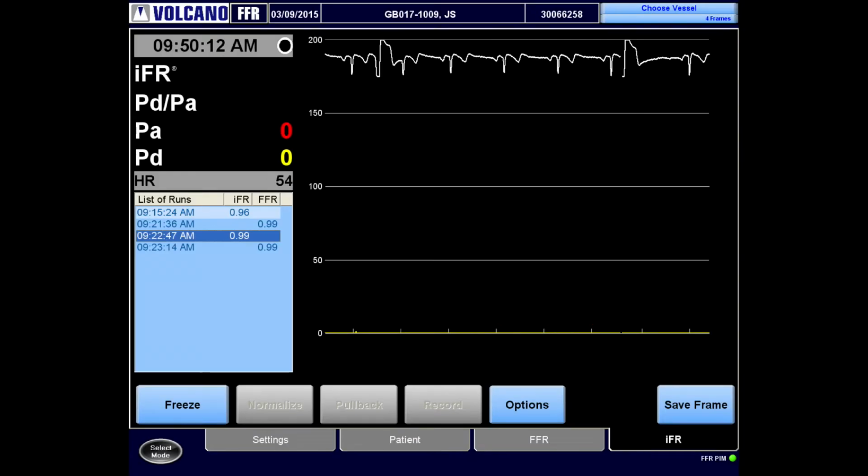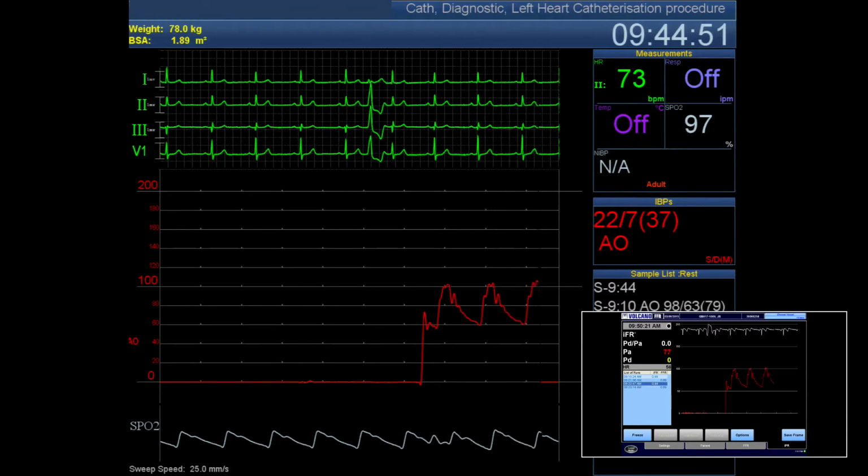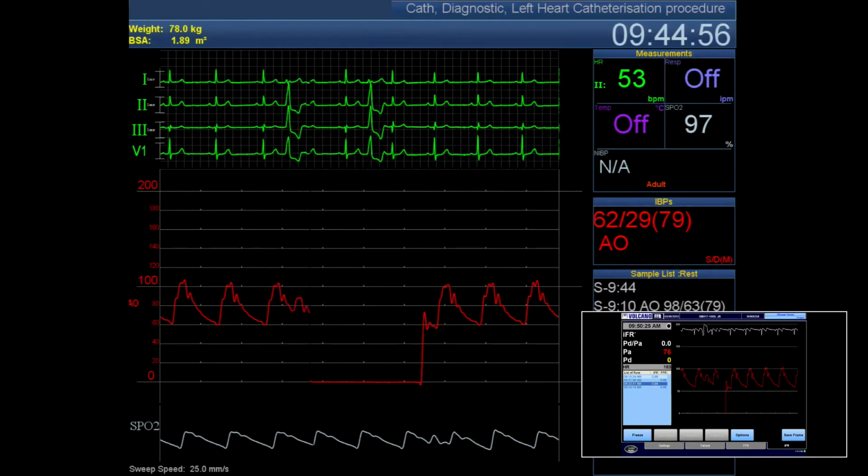Once that's done, that's great. You can see it says 00 on the screen. We open the system back to the patient. Now we've got the patient's pressures back online, and we know that these have been properly calibrated now. So now we feel safe and secure that any measurements we make will be good.